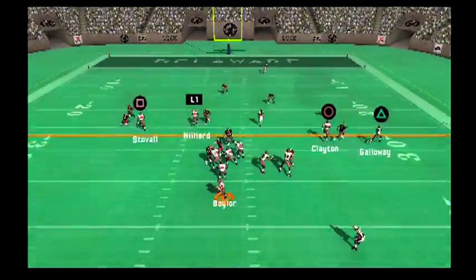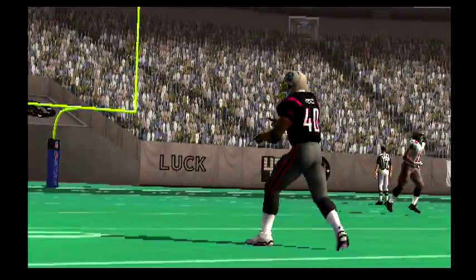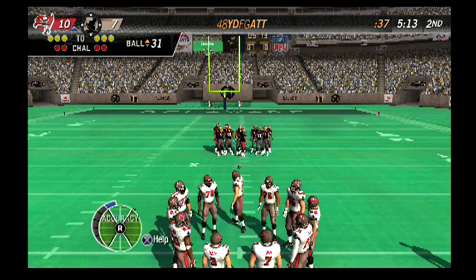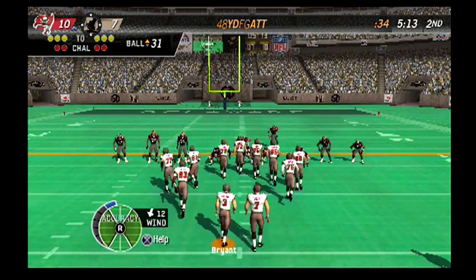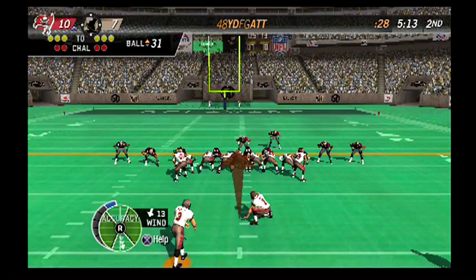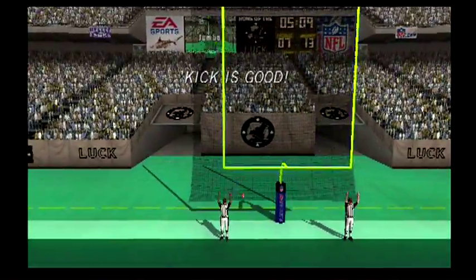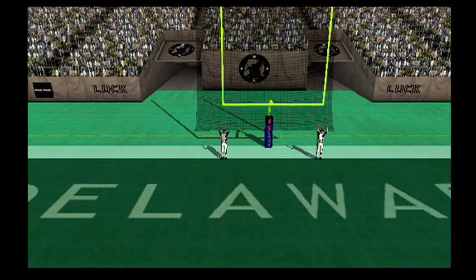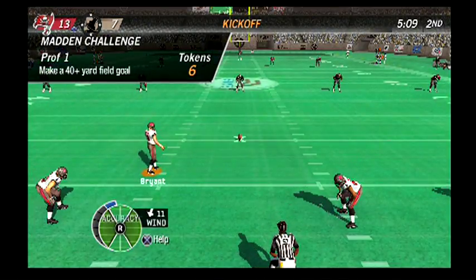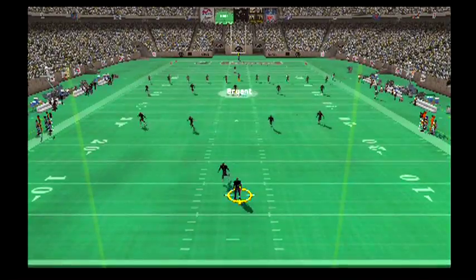The Bucs come out with receivers bunched on both sides. Throws on the move. Nearly intercepted. Stovall was the intended receiver on that play. You better kick it here. So this will be a 48-yard attempt from the 38-yard line. Bryant bangs that one right through, his second field goal of the game. And he got all of that one, a great kick.